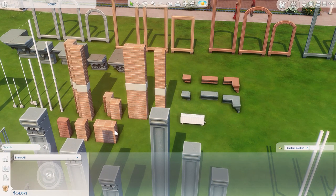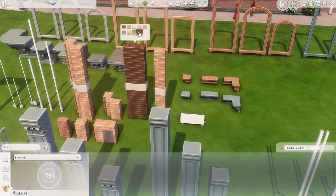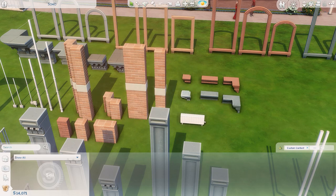And then we have all these little pieces that you can add inside or outside to add just detail to the outside of the building. They come in different swatches. So there's this reddish brick that I love. And then there's whites, grays, and a very dark brick. I wish there was a black brick, but there's not.